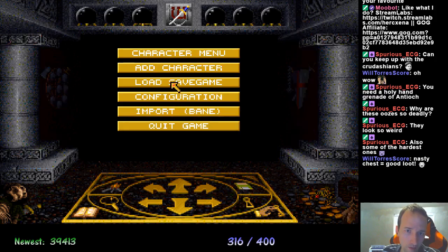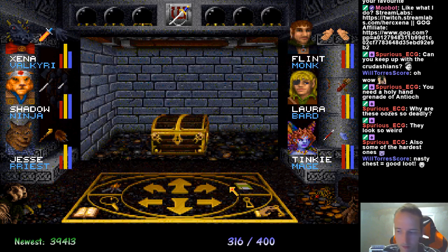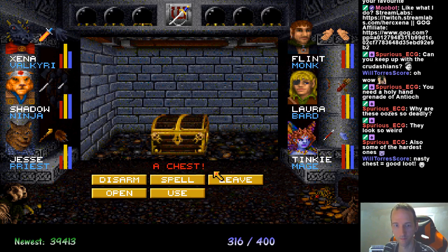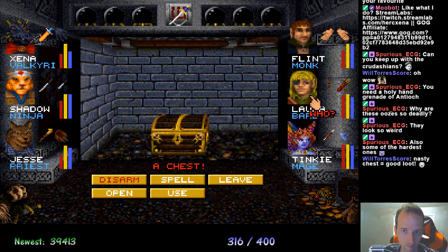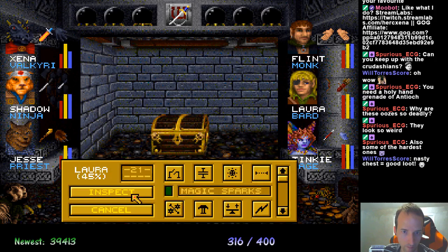Quit and save. Let's open. So, 1, 2, and 3. Probably that spectral away again. No. That's gonna be anti-magic. Wow, this is a hard chest.